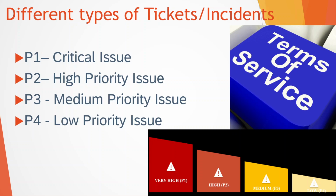P1 is something which is very critical for the business performance. If any issue is causing a lot of problems for multiple users and multiple sites, it has affected the business performance and is hampering regular business activity, then such issues are called a P1 ticket. Usually not everybody is lucky enough to see P1 tickets. It usually doesn't happen, which is why not everybody can see a P1 ticket.